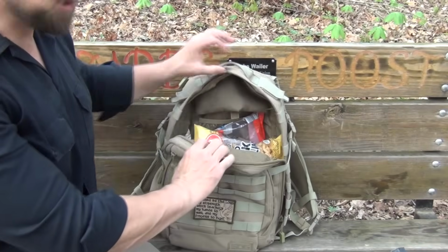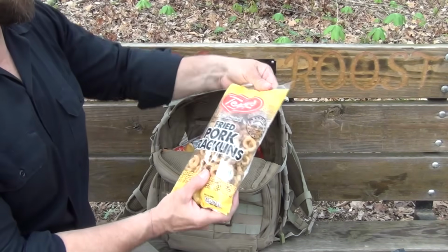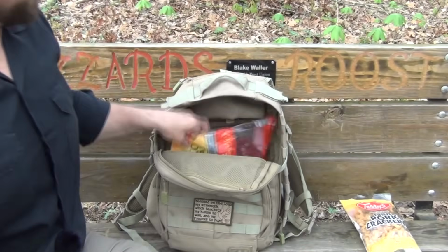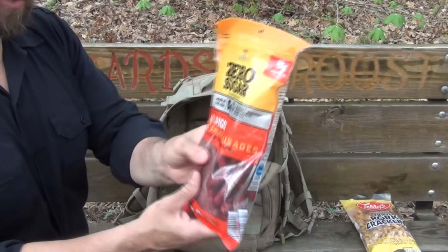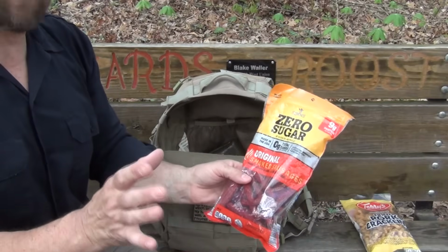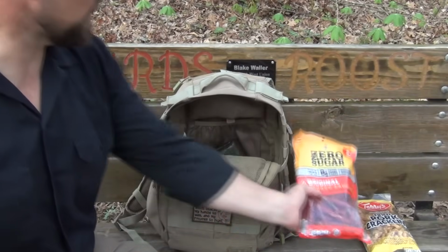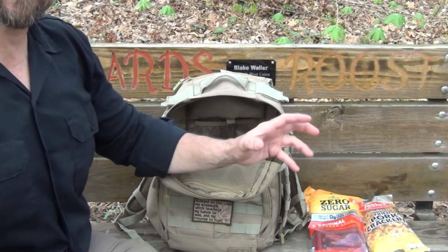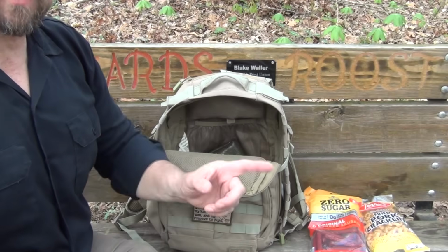Next, opening the main compartment, we have some trail snacks. I have some pork skins, cracklings. Also have some zero sugar smoked sausage. So these are non-refrigerated, they're easy to carry, it's a quick snack, I don't have to cook anything. So there's a lot of calories there, both fat and protein, and fat is especially important if it gets cool at night. It's going to help me stay warm.